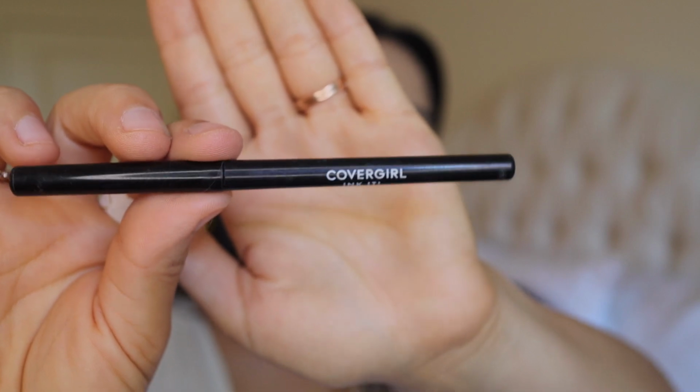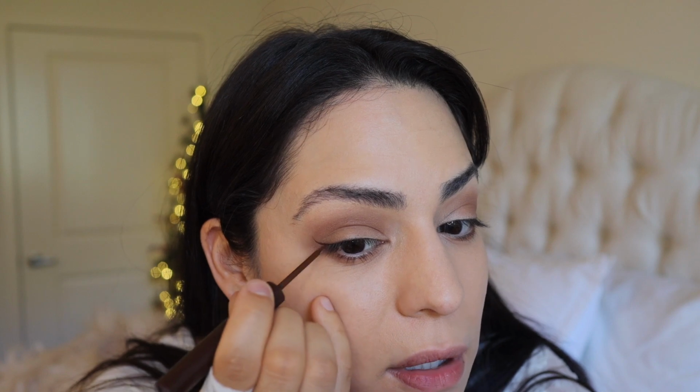And then I'm going to go in with, this is CoverGirl Ink It. It's in a black. I put that just at the top, and this is waterproof, by the way. See how that kind of just like opened up my eyes a bit? I really liked this trick. Now I'm just going to go in with my liquid liner. I'm just going to make a small little wing.